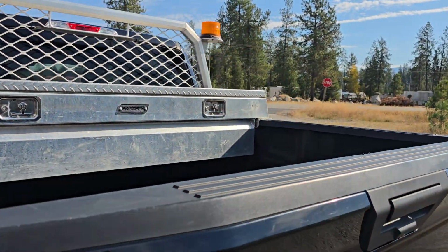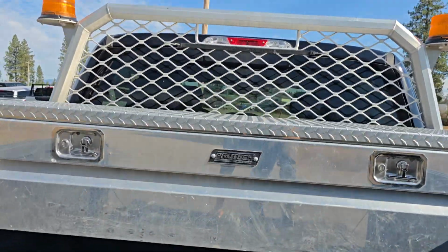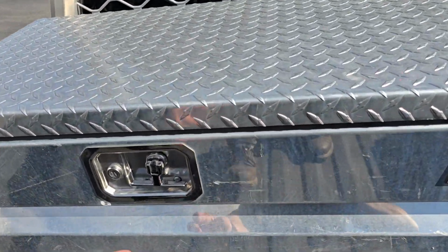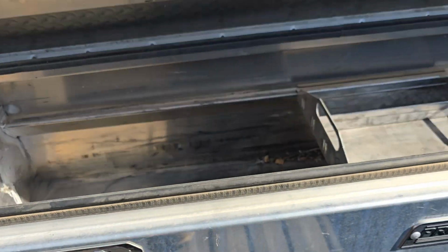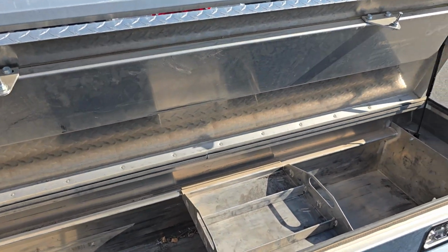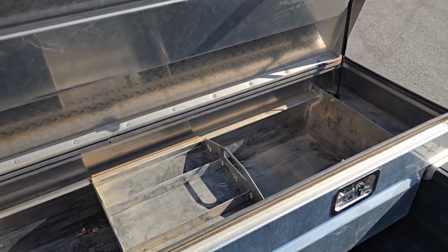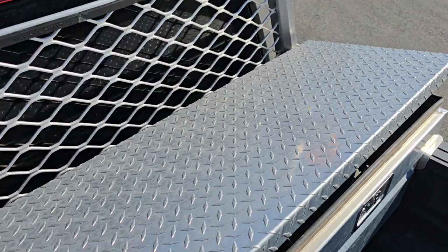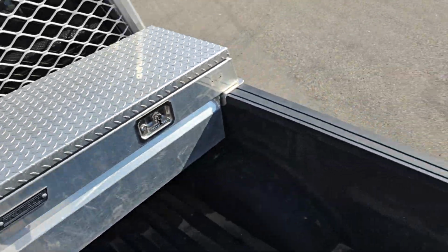Back there you can see nice ProTech box. We'll drop the tailgate here. We'll hop up back here. This does lock, and you just twist it. Shocks will help it open. You get a nice sliding tray in there and a nice deep box for anything you might need it for. Just close it like that, put that back down, and it is shut and latched.